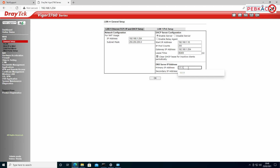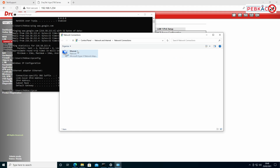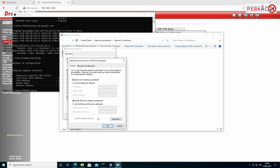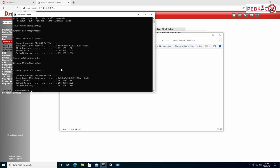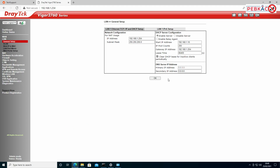So what I'm going to do is set those to 1.1.1.1 and 8.8.8.8 as I did manually. But before I apply that, just to show you that it works, I'm going to change this back to automatic, and make sure my machine picks up the new addresses, ipconfig /all. You can see I'm back to 81.139.57.100 and 56.100. Back to my router and click OK on there.